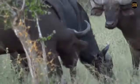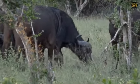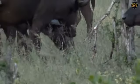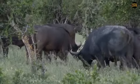Now the female will turn around and lick the baby. She'll lick it, try and get it to stand up. It needs to stand up within minutes after birth so as to be able to follow the herd. This is a very dangerous time for a baby buffalo to be on the ground. Predators will come in. They will pick out the easiest and the quickest to catch. And that's why the buffalo stand around very, very alert. They would be very, very aggressive towards a lion or a leopard that decided to come in here.